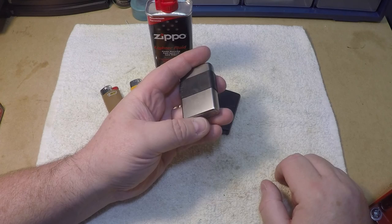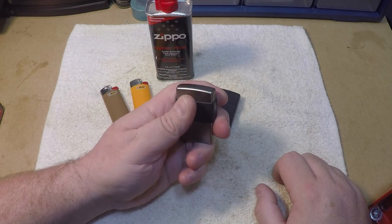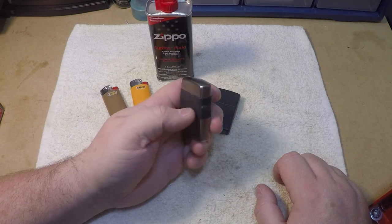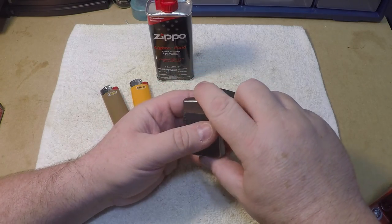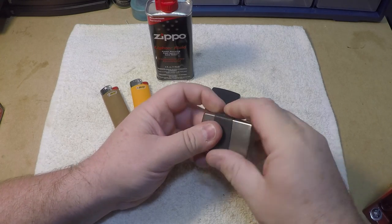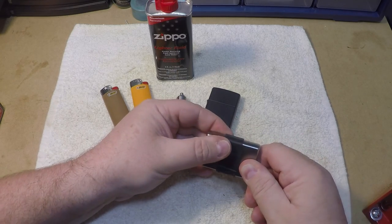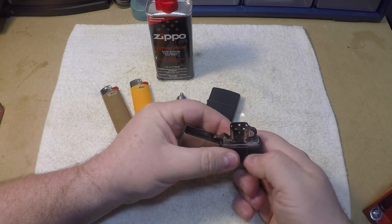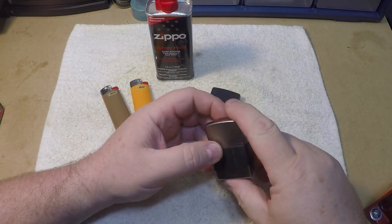I don't know if that would be indefinite. Like I said, I've only had this rubber band here on this one for a little over a month, and I don't carry these. This one here just sits on a bag, but it still works. You don't have to take it off, you can just slide it down a little bit, and it is a little tight, but that's actually needed to make it waterproof.